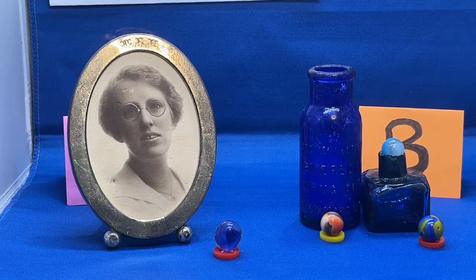Violet says your wife in a past life, Gary. Love those glasses, Gary says. Yes, that was part of it.